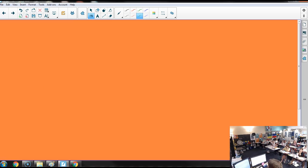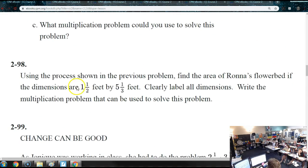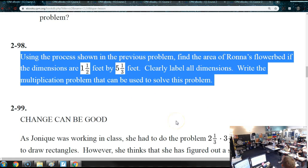No, we're moving on now. We have to get back on topic. All right, multiply this. If we have a flower bed, or a garden, really, it'd probably be a garden for me, that's 1.5 feet wide by 5 1/3 feet, what is its area? Of course, we have to multiply the dimensions.